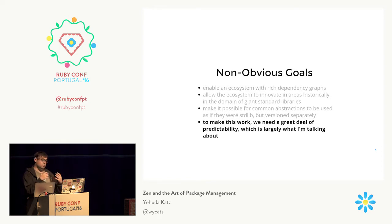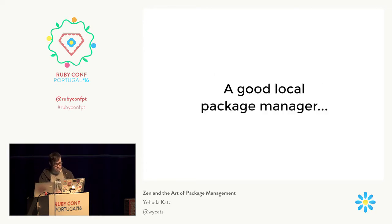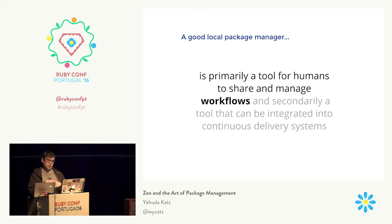And in order to make these non-obvious goals work, in order to make an ecosystem where you don't need a standard library, or you can get away with a smaller one because the package manager is good enough to be the standard library, you really need a great deal of predictability. And largely, that's what the rest of my talk is about. So the way I'm structuring this talk is just to give you some thoughts on what a good local package manager looks like. So, and I'm just going to go through it.